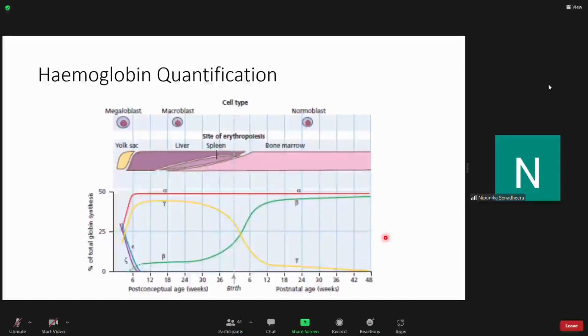Now hemoglobin quantification is the next step. Now we have a hypochromic microcytic red cell blood picture with a very high nucleated red cell count outside. What does that favor from all the possibilities? Hemoglobinopathy. Yes. So that picture is very typical of a thalassemia. So when you see that picture, you are quite high on the possibilities of a hemoglobinopathy, a thalassemia.